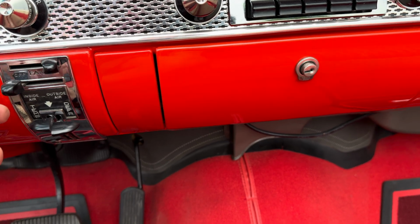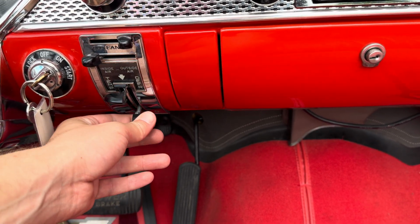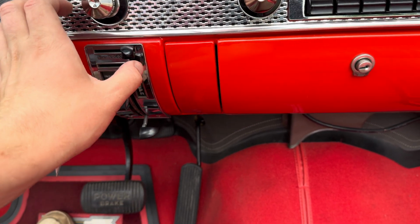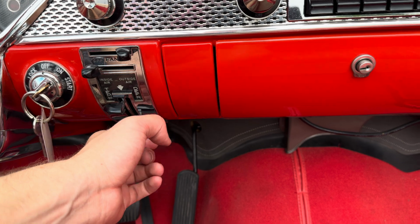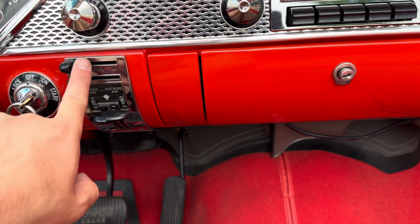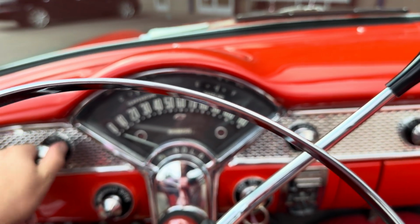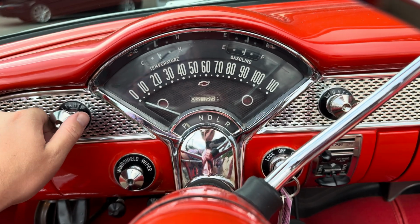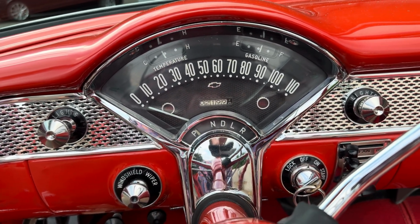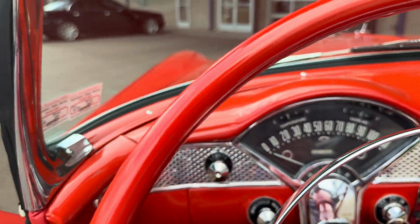Fan speed. Cables work really nice and easy. A lot of times those are all corroded and really hard to turn. These are nice. I hear the fan running. Got the lights on. You can see the bright indicator there and the Chevy logo.